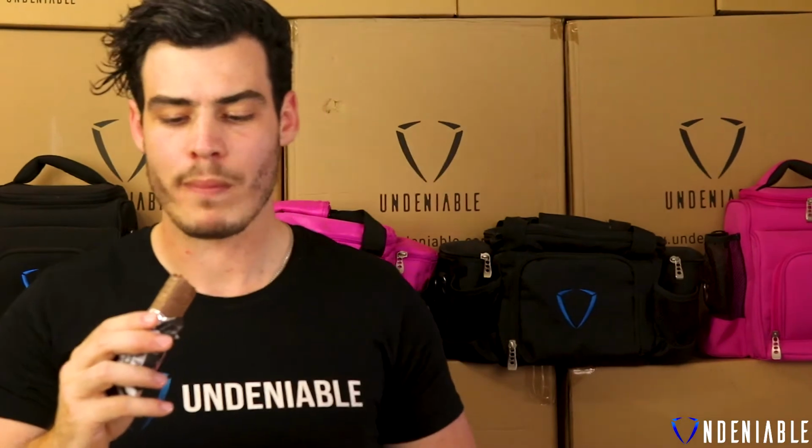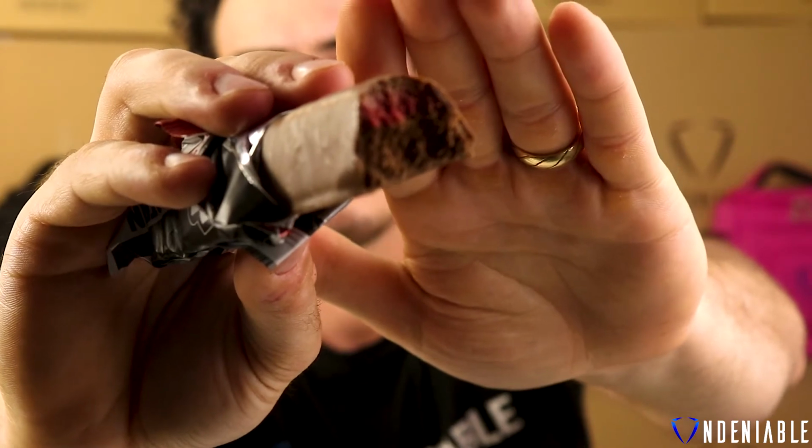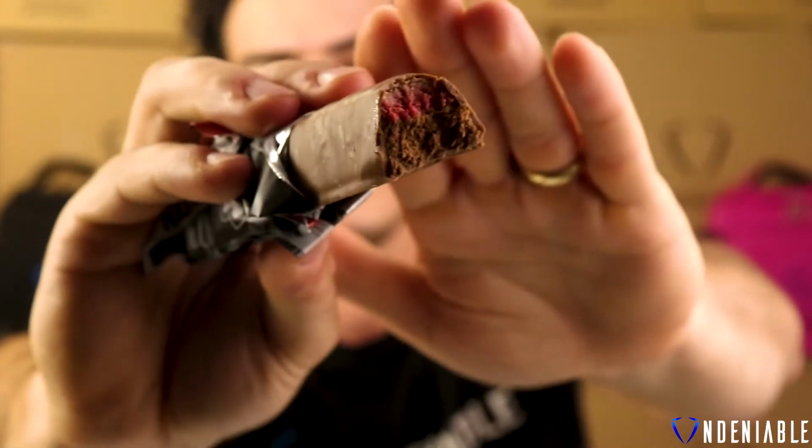Okay, same shape, same story basically. Let's get into this. I can definitely smell that raspberry. Anytime I have chocolate raspberry, I'm always hoping for a Cherry Ripe type of flavor, and that's what we've got here. If I zoom in there, you can see sort of raspberry top, chocolate bottom. Didn't work very well, but you guys get the idea. Tastes exactly like a Cherry Ripe, basically.